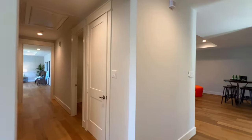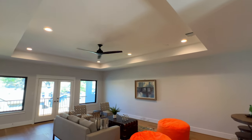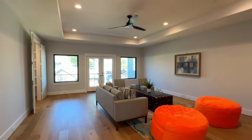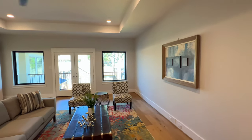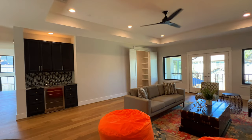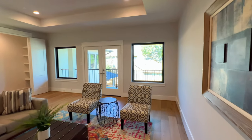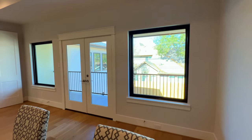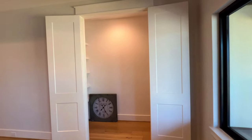Let's continue along, folks. And I can't wait for you to see the game room and the primary bedroom. So right here, this is your full-size game room. You have your tray ceilings over here. I absolutely love this. And not to mention, look at the balcony. Look how much space you have up here. Like I said, folks, this is an entertainer's dream. So no matter how large your family is, or if you have friends that come over quite often, you can easily entertain them downstairs, as you saw, not to mention upstairs as well.